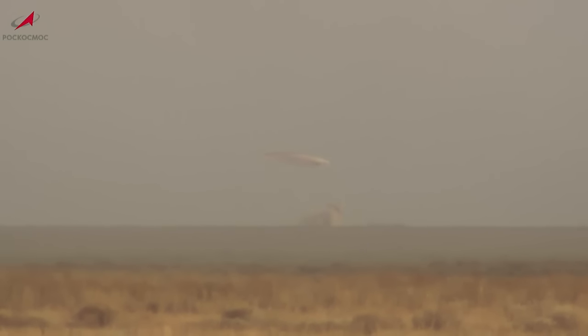Prepare, 100 meters to ground. 100 meters to go, the crew being told to brace for touchdown. Object getting close to touchdown. Touchdown confirmed at 6:17 a.m.